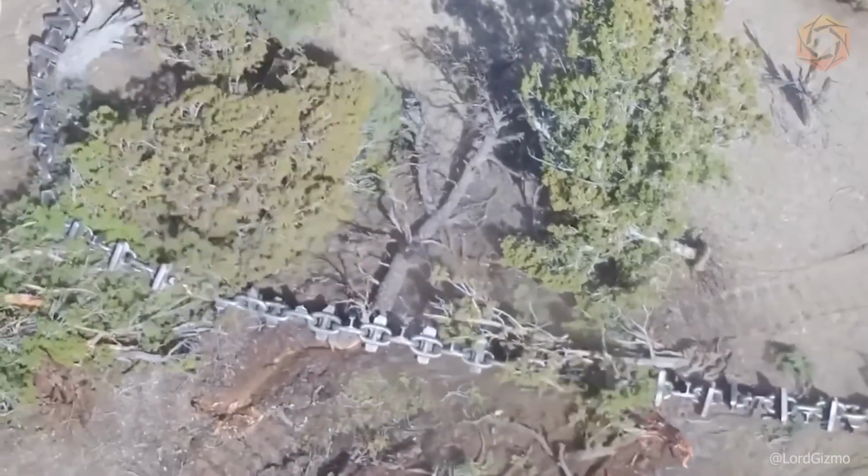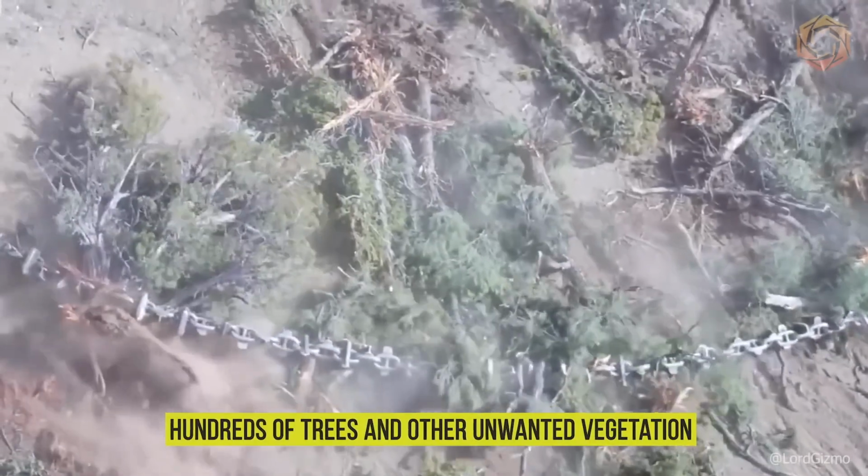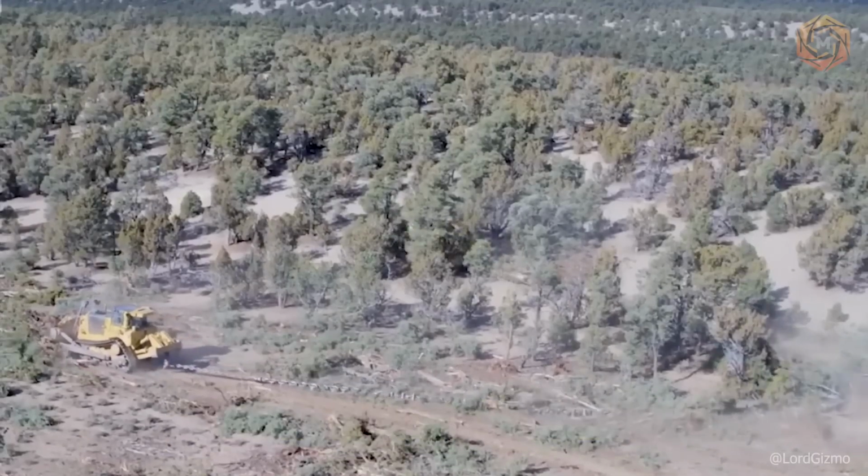These anchor chains can weigh on the order of 20,000 pounds, and with each pass, they uproot hundreds of trees and other unwanted vegetation.